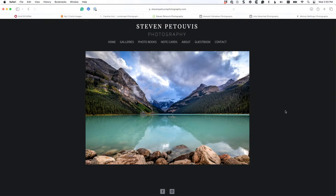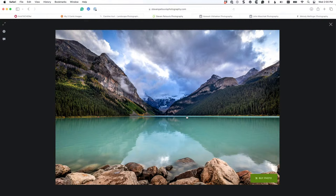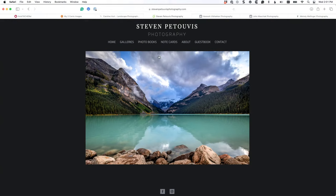Here's another one that is almost there. Steven's site, almost there. Nice opening shot of Banff, Lake Louise, taken from the shores of the Fairmont Hotel. But why isn't this bigger? If I click on it, does it go bigger? I would rather see it that size. And it's SmugMug, so you can make it bigger. Let's look at a gallery. Let's look at Canadian Rockies.